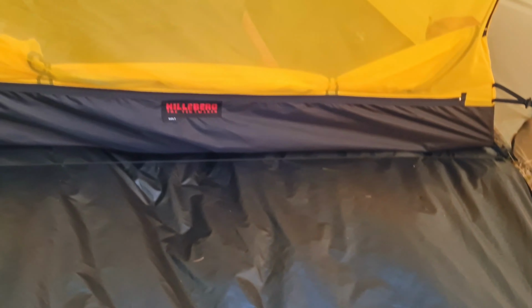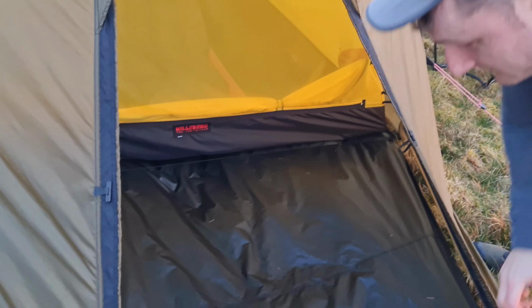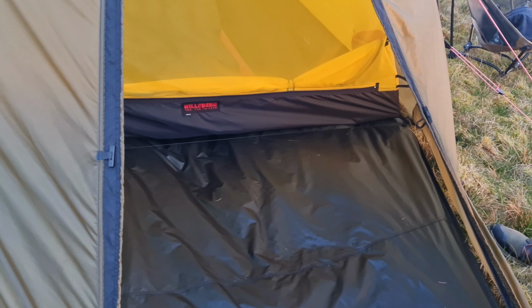Good airflow. Is that for airflow at the back? The back, it's your vents, yeah. Zips up at the back as well to get more. Let's see. And it weighs about 2.5 kilograms. 2.5 kilograms, yeah. Sweet.